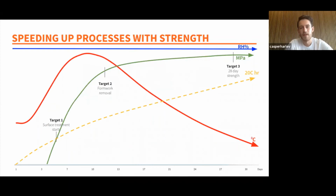So this is how the data looks when it comes out of the sensor and is received by the cloud. We have a temperature curve. We have a strength curve where there can be different targets along the way. There can be a very early one when you can start your surface treatment, and a later one when you can remove your formwork and so on. And there's a new one, as said: we are adding the relative humidity, coming down from 100% and then maybe over 2 or 3 months reaching the target.